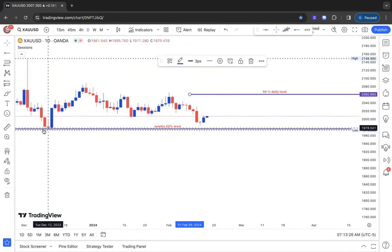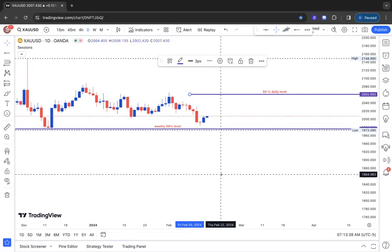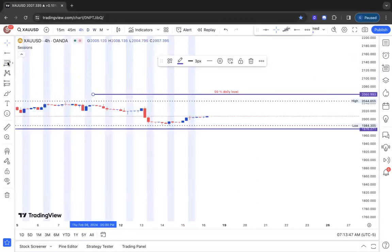And what we're doing is right now we see to our left that price has been respecting the weekly 50% level. So again, we're looking to see if price is going to trade above this level or below this level in order for us to continue to move forward. So I'm going to crunch it in some more. Let's go to the 4-hour time frame, family.